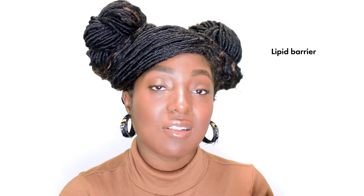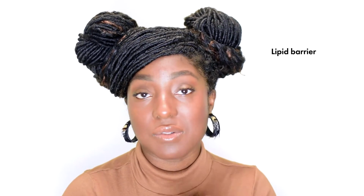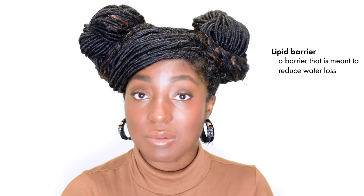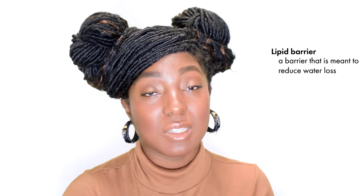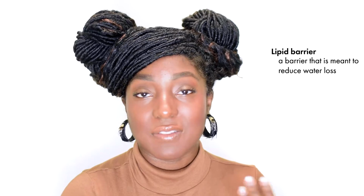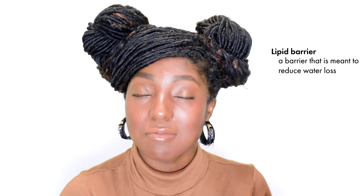And then for the lipid barrier, this exists not only on your hair but on a multitude of tissues and organisms, and it's meant to minimize water loss. You can think of its function as being similar to emollients, and actually emollients are meant to help assist the lipid barrier. Especially if your hair is damaged, emollients work alongside it and help your hair contain its moisture.